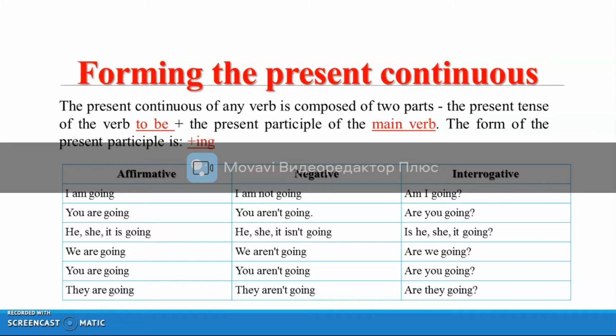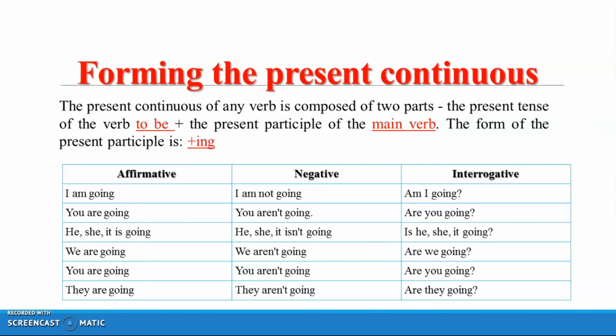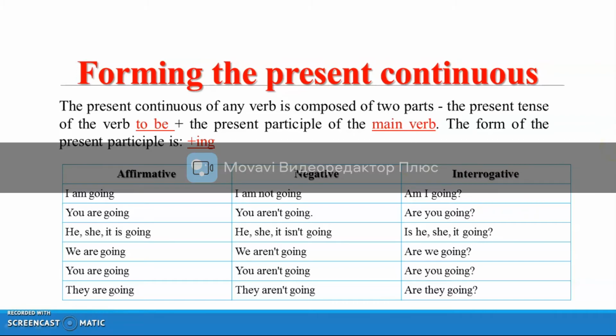Affirmative form, I am going. Negative form, I am not going. Interrogative form, am I going? You are going. You are not going. Are you going? He, she, it is going. He, she, it isn't going. Is he, she, it going?